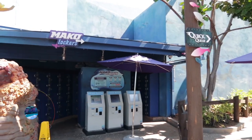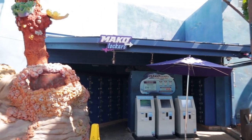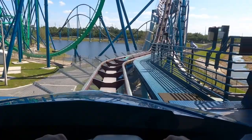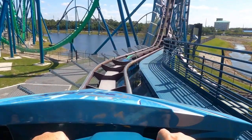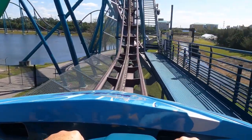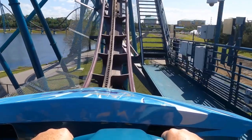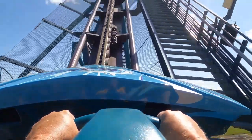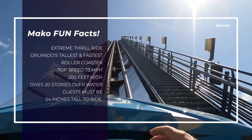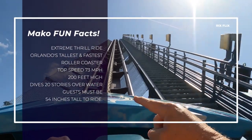But first, we need to put our stuff in a locker, and we did get the movable locker, so it should be pretty easy. And it was pretty easy. Don't worry about the hat and the glasses. They have bins right there by the roller coaster, so I can store these until I'm done with the ride. And here we go. Look on your screen for stats about Mako.